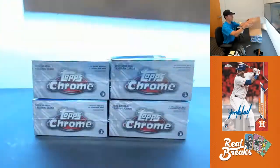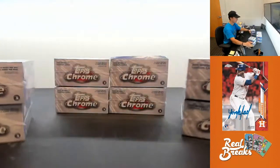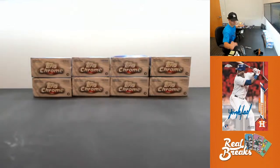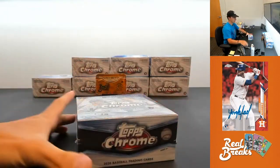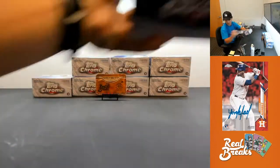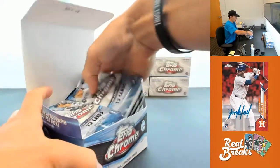So we're gonna see if we can find any monsters hiding out in this one. All right. 8-box full jumbo case. Got our money mitt ready. And we'll just get rolling right away with it.